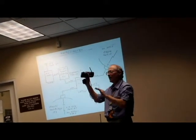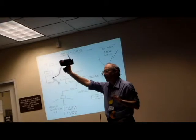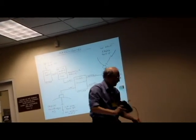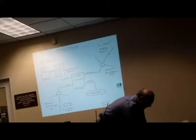There's nothing new here. Anybody not know what an access point is? That's okay, don't be afraid of a lack of knowledge. Okay, so everybody knows what that is. And see, it's got the internet connection.